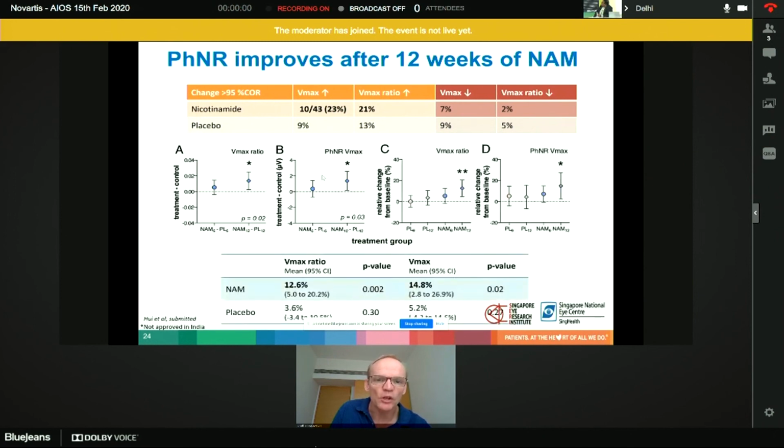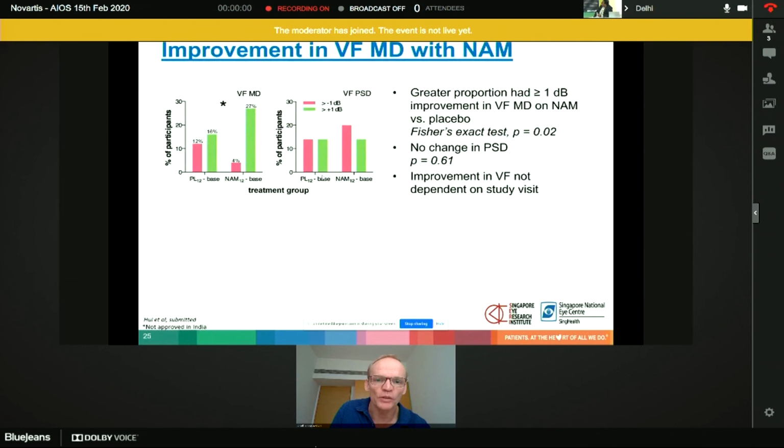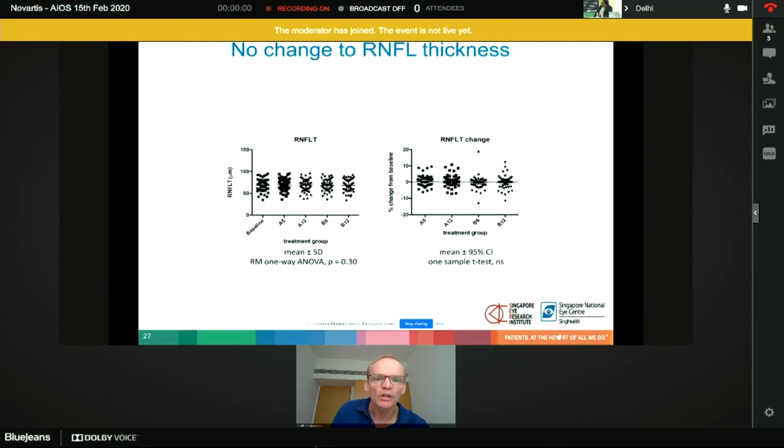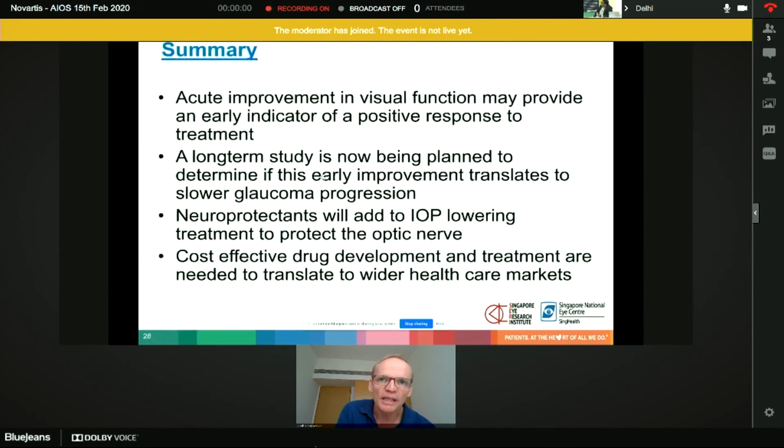So what this data shows us, and I'm going to skip right to the very end, I won't show you all the data. This is now online in Medical Archive, but what we found was a significant improvement in inner retinal function in response to nicotinamide. And this is the first time that we believe we have robust evidence of visual improvement in glaucoma. We now need to go on to see whether this translates into a longer-term visual improvement. And this whole concept about driving neuroprotection to work together with intraocular pressure lowering, I think is a key priority to really face the upcoming burden of glaucoma in all healthcare sectors.